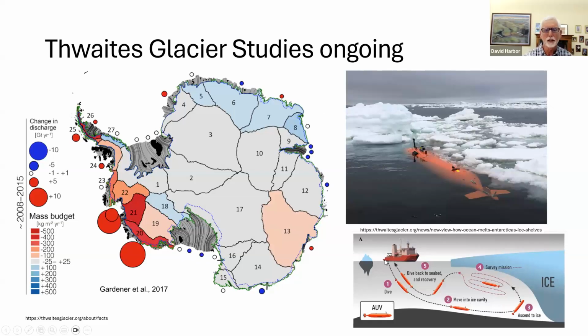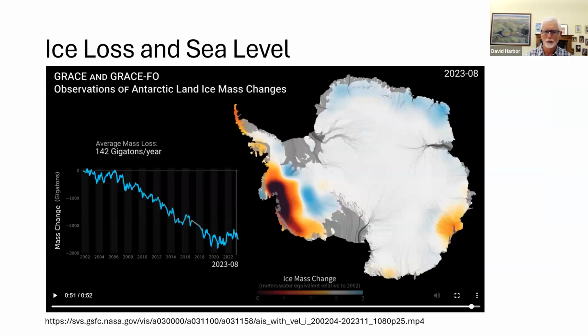And the reason for that is that we're losing a lot of ice in this part of Antarctica. A gigaton is a cubic kilometer of water. So that's 21 cubic kilometers of water per year, which is a big number.